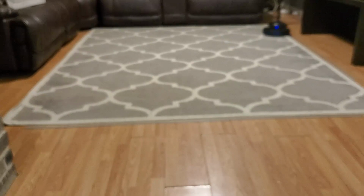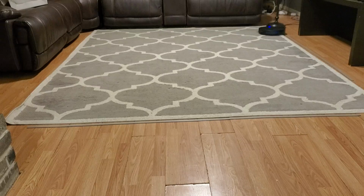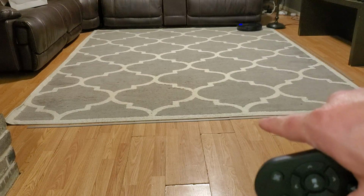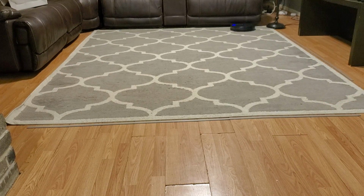Now I have the magnetic barrier strip on the ground. This might help. I have the magnetic barrier strip on the ground, so it's telling it not to go over there underneath my TV stand. I also have another one here, as you can see, down at the edge of the carpet, so it won't wander off over this way. So it's kind of like a test bed area right now.